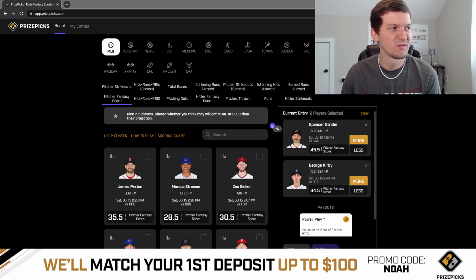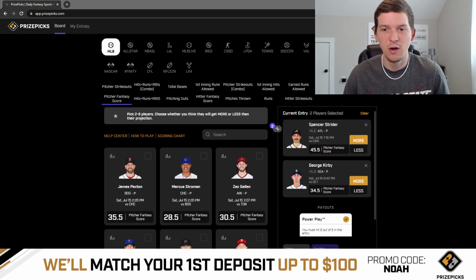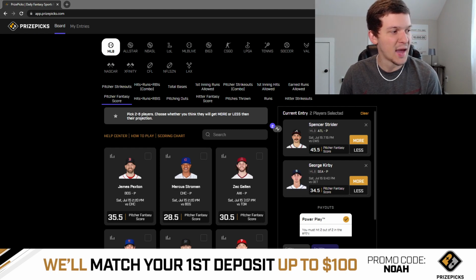And if you look at offensive numbers this season against right-handed pitching, the Tigers have been one of the worst teams in the league against right-handed pitching this season. In terms of batting average, they rank 27th. In terms of on-base percentage, they rank 27th in that category as well.